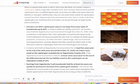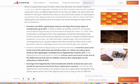Investors who hold an opportunity fund investment for at least 5 years prior to the end of the deferment period, December 31st, 2026, can reduce taxes owed on the capital gain invested into an opportunity fund by 10%. If the opportunity fund investment is held for at least 7 years prior to the end of the deferment period, the tax liability owed on this capital gain can be reduced by a total of 15%.